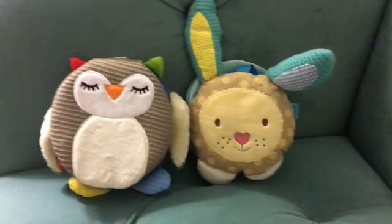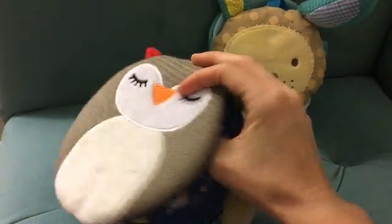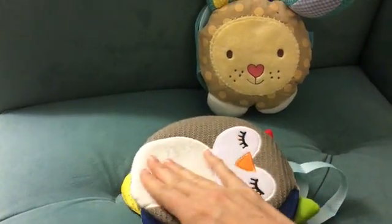So anyway, these are our Hushabye books. These are brand new as of March, and they are awesome. I am so glad we finally got them. These are cloth. They are fuzzy. They are so soft. They come with a little hangy thing. And then there's also crinkle sounds. So there's a bunny and there's an owl, and then they do have a tiny little story on them.